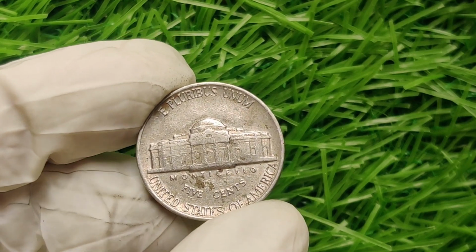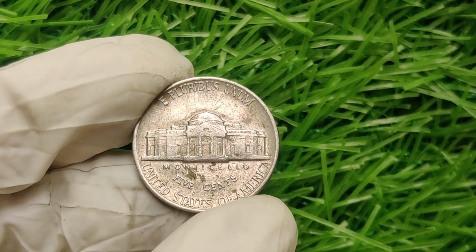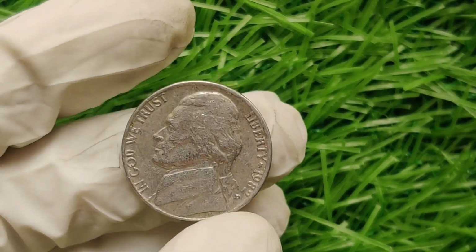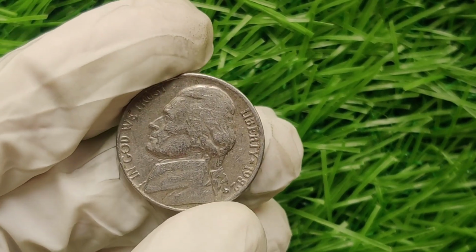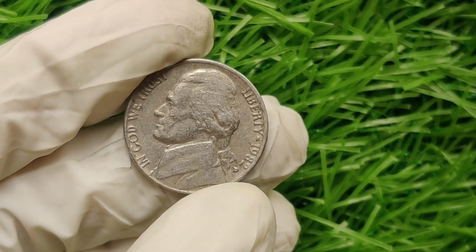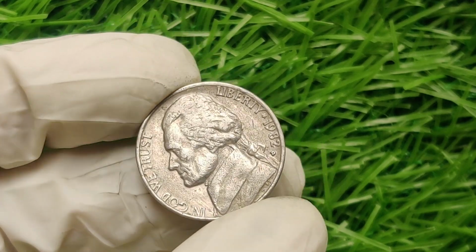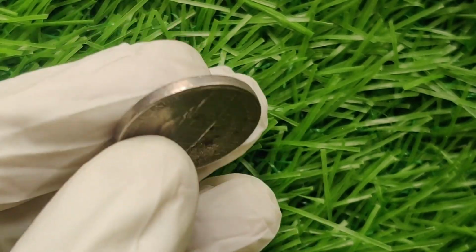Now, when you think about rare and valuable coins, you might immediately picture rare pennies, quarters, or even silver dollars. But one coin that often flies under the radar is the Jefferson nickel. That's right, a simple 5-cent piece that could make you a millionaire if you find the right one. Let's take a closer look at this remarkable coin.